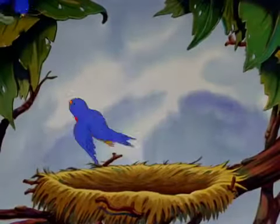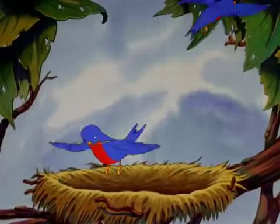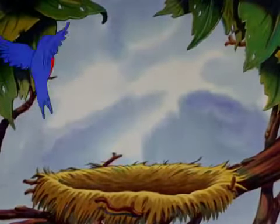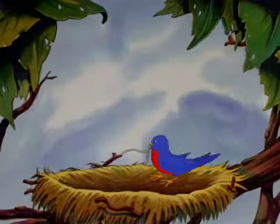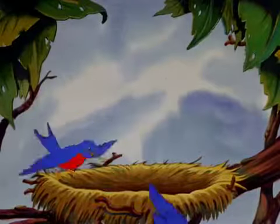Here's an interesting sight. A young couple laboriously building their nest with a bit of string from here and a piece of straw from there. A little twig, a bit of string, piece of straw, a little twig, string, straw, twig.